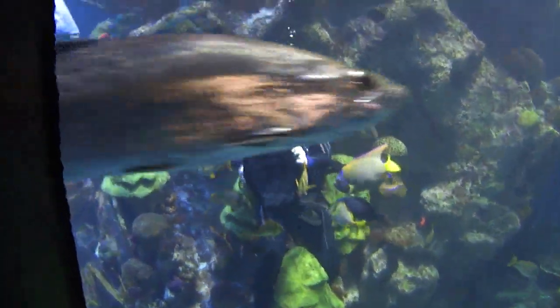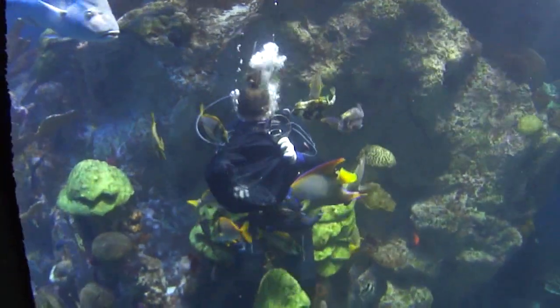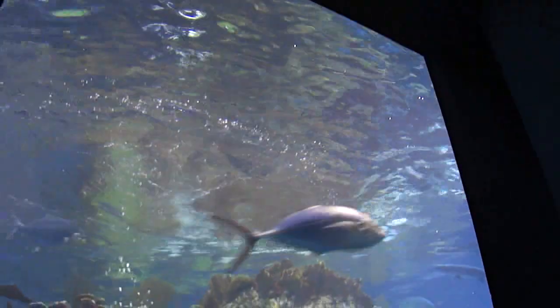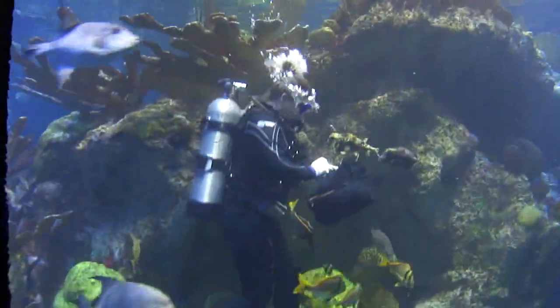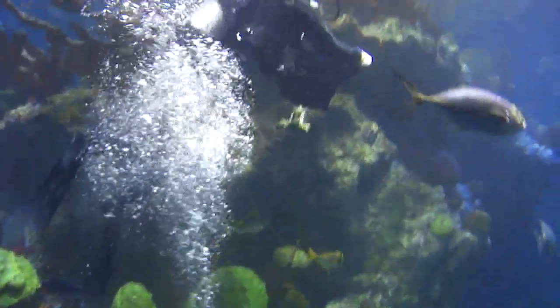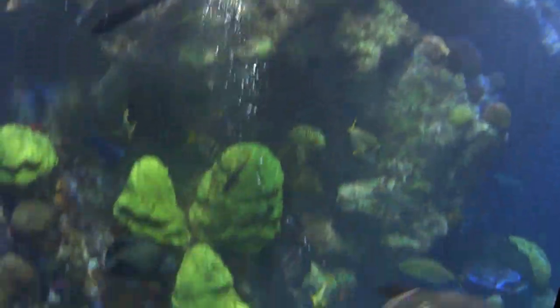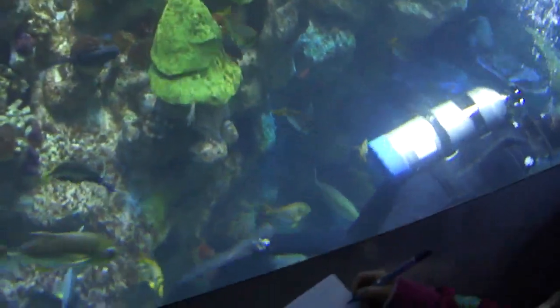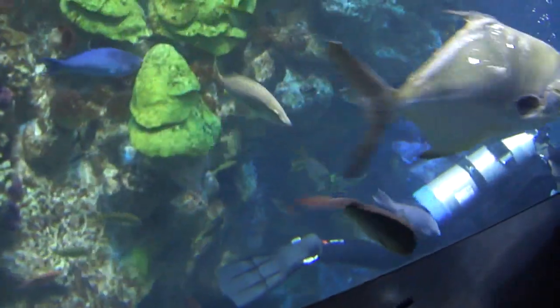Feeding time of the fish. Get to watch them. Oh, look at the big ones. All going up. Oh, there's more than one diver. There's some more down there, too. Oh, there's a lot of fish to feed.